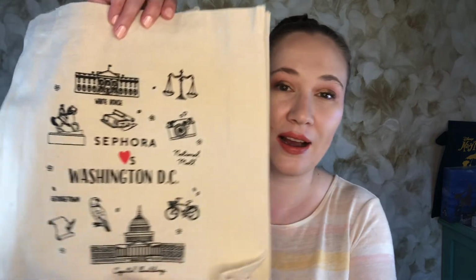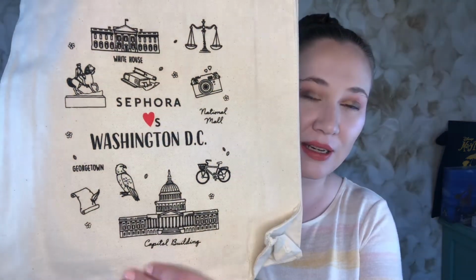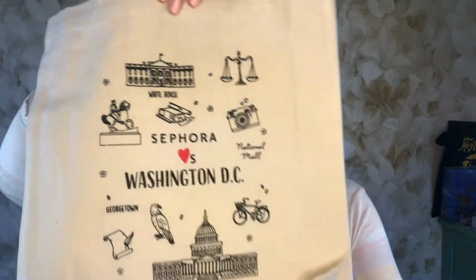But I loved visiting there. So that's why I decided to pick up this guy. The other one, I picked up another city, which I'll show you in a little bit, but I picked it up with this guy. This is the Coach line from Sephora. So these guys were actually 30% off, which I was very excited about because these are kind of expensive. They were $38 a piece.